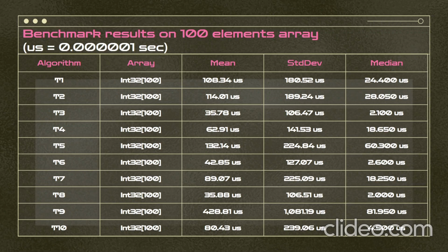As for cube sort, it's T9. It has its own complexity issues, which are very visible on small datasets. It should be more efficient on bigger datasets. The standard deviation of execution times ranges from 106.47 microseconds to 1081.19 microseconds. T3, which is quicksort, I remind you, has the lowest standard deviation, while T9, which is cube sort, has the highest.